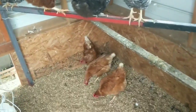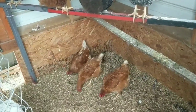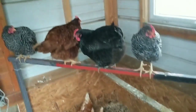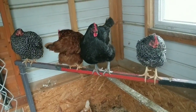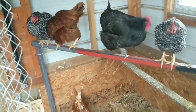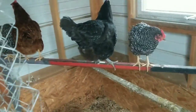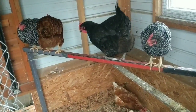And my young ladies will go out after a bit, but not usually the heavies. The old ladies just want to stay in. Look at them. They just want to be inside. So today, if it's a good day, we'll probably get 4 eggs out of them.